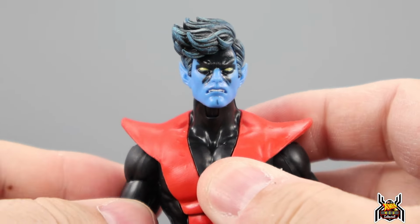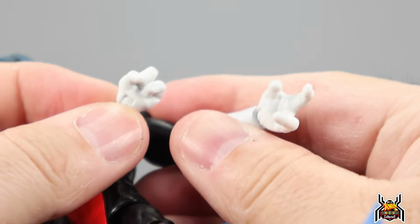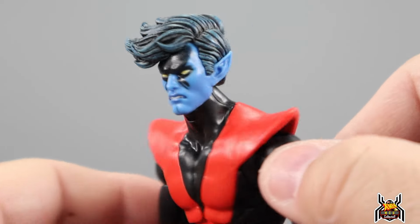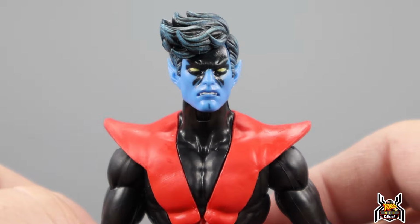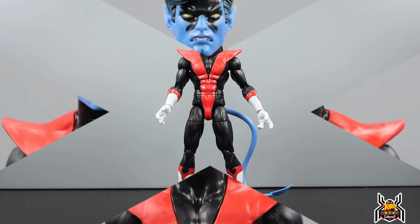So we had the two head sculpts, and then of course you got the fists, if you wanted to swap those out as well. Again, no sword, but he probably doesn't use it in the show. If he does use it in the show and they didn't include it, then you know it's a cost thing, and it sucks that we wouldn't have gotten it, but that's probably it. Looks good. Let's go ahead and take a look at his articulation now.